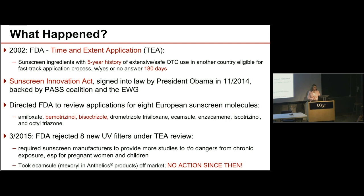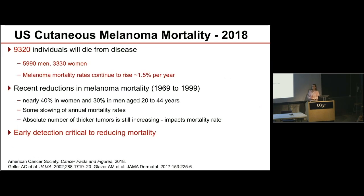So it's very, very frustrating. Nothing's happened since then, and we don't anticipate in this political climate that sunscreen safety is going to be a priority. Now, what about melanoma mortality?